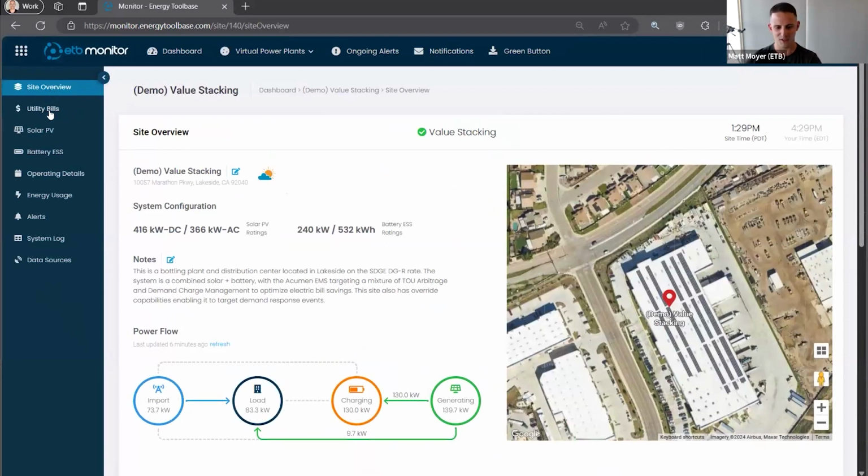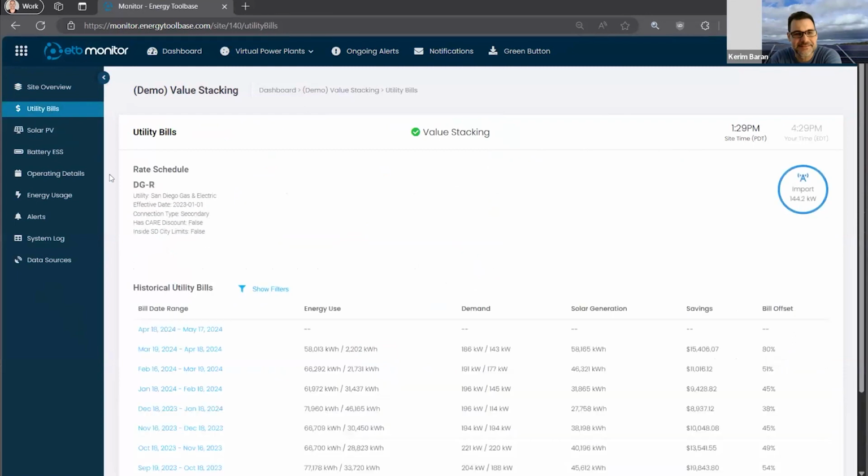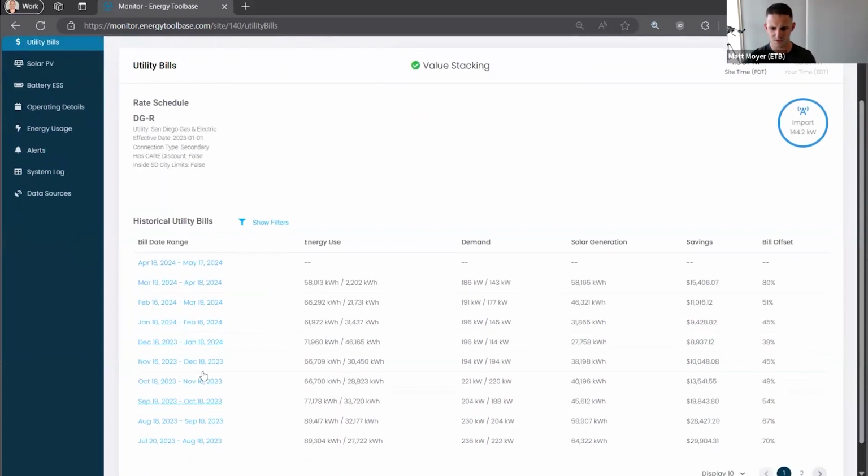So the next tab is the utility bills tab. If you click into this, what you'll see up on the top left is the rate schedule, so the exact tariff you're on right now with all the attributes. This one's on San Diego Gas and Electric's DGR rate, has secondary connection, doesn't get the CARE discount, and is outside of San Diego city limits. And these you can see are all the historic billing periods that have happened at this site.